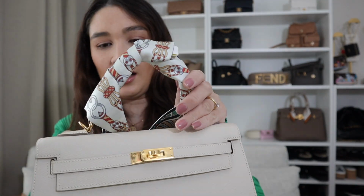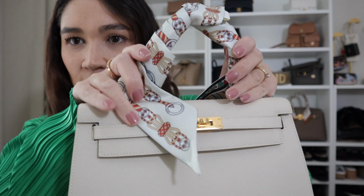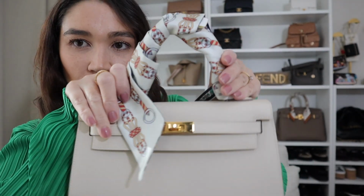Let me know, what do you think? Do you reckon this twilly is better on the Kelly, or do you think that the Carmel twilly, the chai looking kind of one, was a bit better for it? Let me know. What do you reckon? Now, spoiler, it's not in the box anymore.